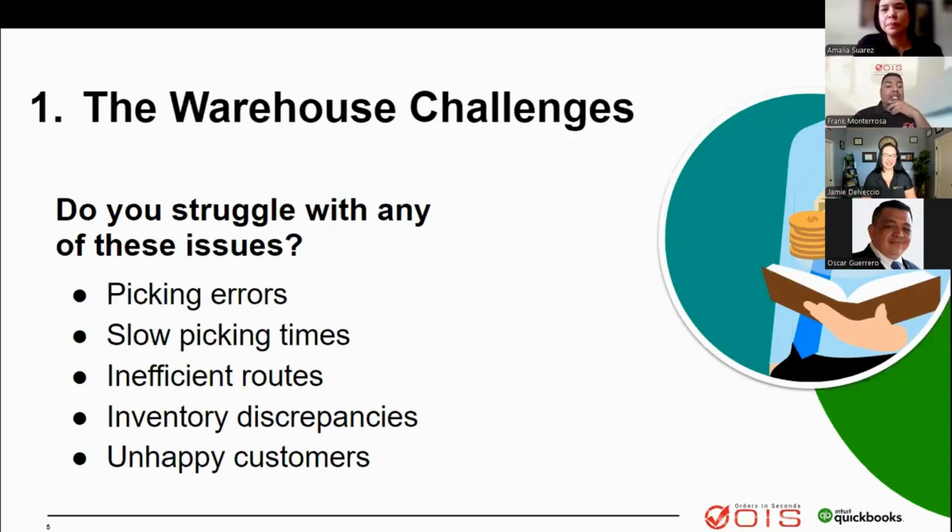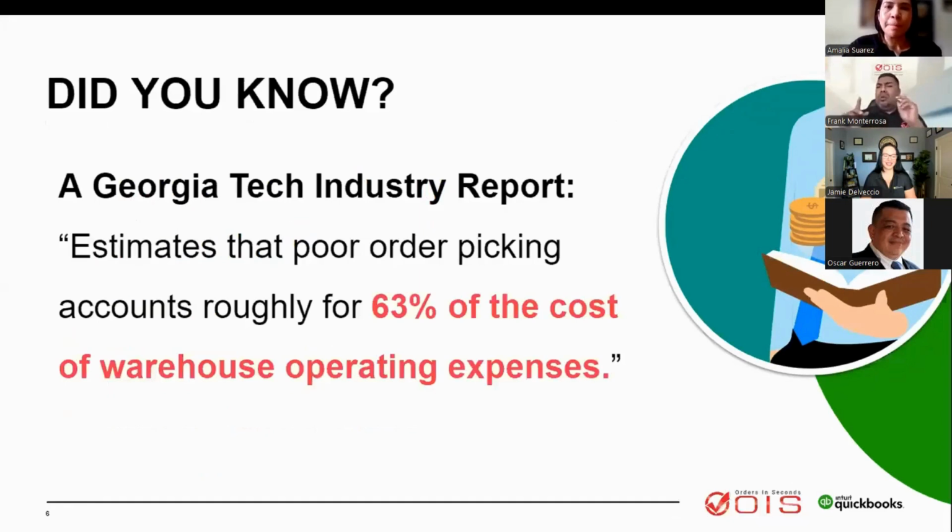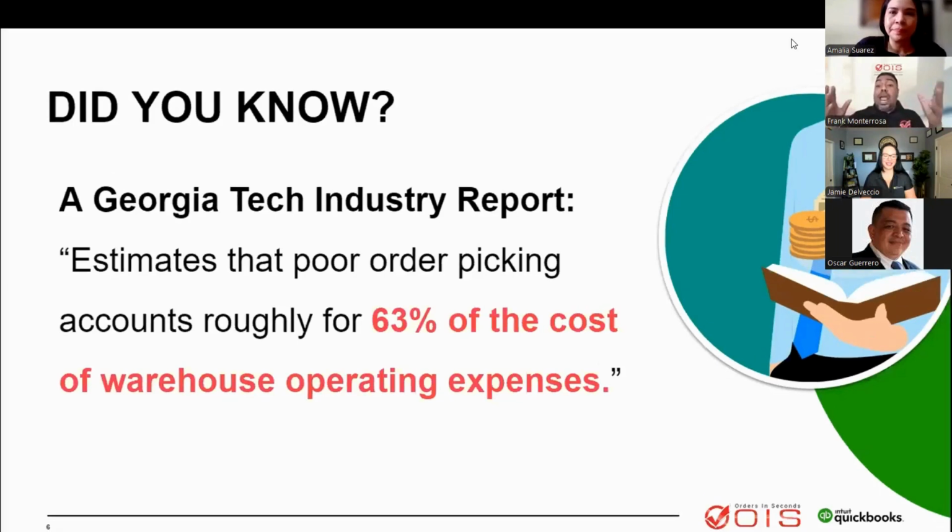So if we can go next, please. Look, this fact is something that hit me. Can we go next? Okay. Look, did you guys know this? That a recent Georgia Tech industry report estimates that poor order picking accounts for roughly 63% of the cost of warehouse operating expenses. Guys, hey, that's really a lot. And sometimes, as business owners and managers, we are often unaware that warehouse operating expenses are hindering our ability to grow as we should.